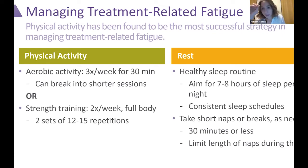But if we want to target specifically cancer-related fatigue, we actually know how much is needed. We've actually found that 30 minutes of activity 3 days a week, not the 5 that's recommended in general, only 3 days a week, has been found to significantly reduce cancer-related fatigue. Or if you're more of a strength training kind of person, you'd prefer to do some light lifting or some light body weight exercises. You only have to do that twice a week to combat that treatment-related fatigue.